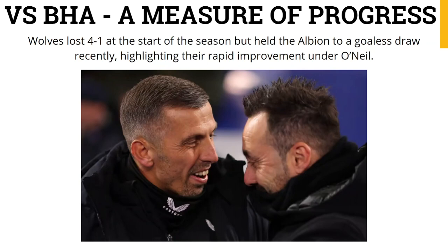O'Neill took the blame for the 4-1 loss earlier in the season and admitted it would have been more sensible to sit behind the ball, let them dominate and then counter, as they did against Man City. They were still aggressive in this game, but in a much more controlled way.